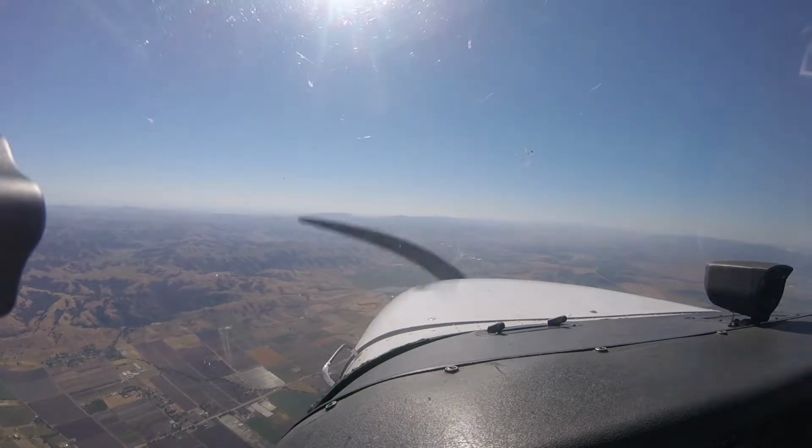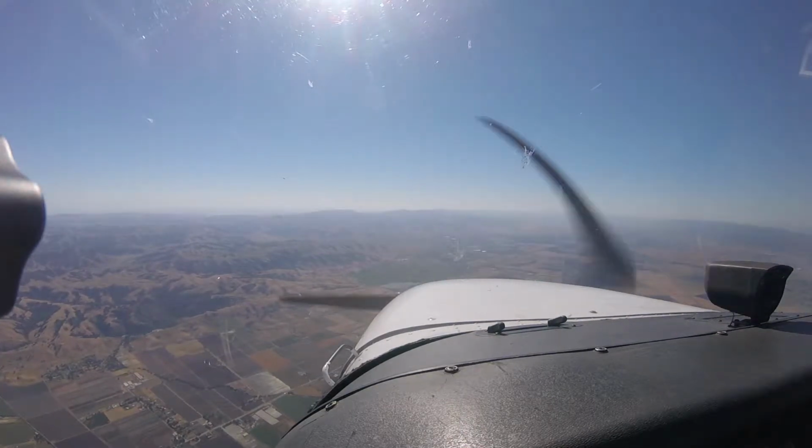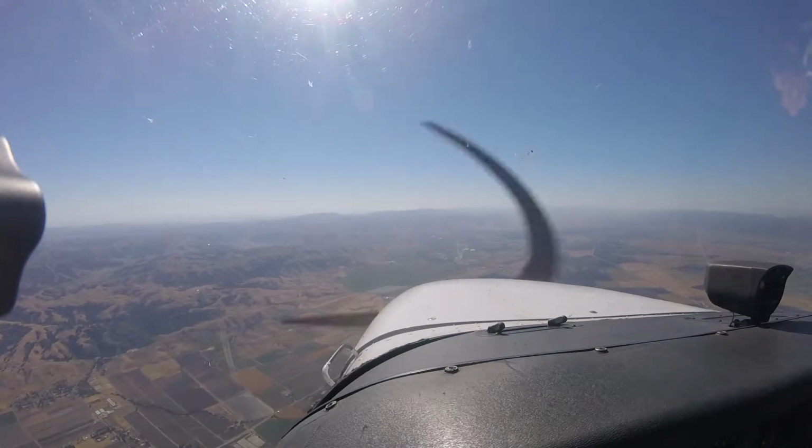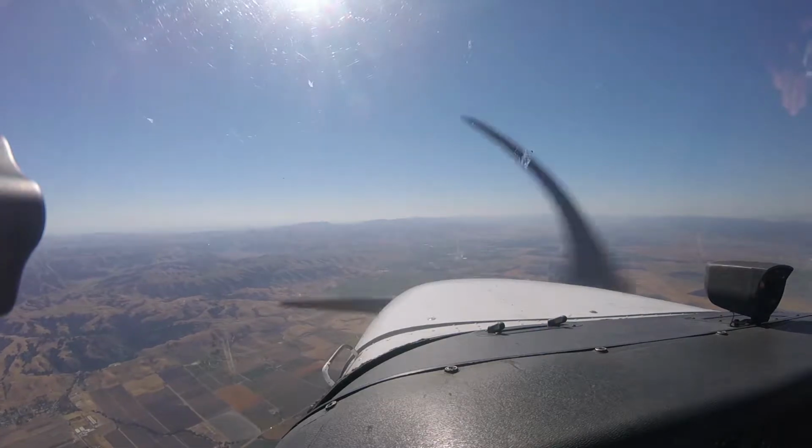Now, I use this as my reference. 6811 November, NorCal approach. Maintain VFR. Come to the left a little bit because, there you go, roll out, there you go.